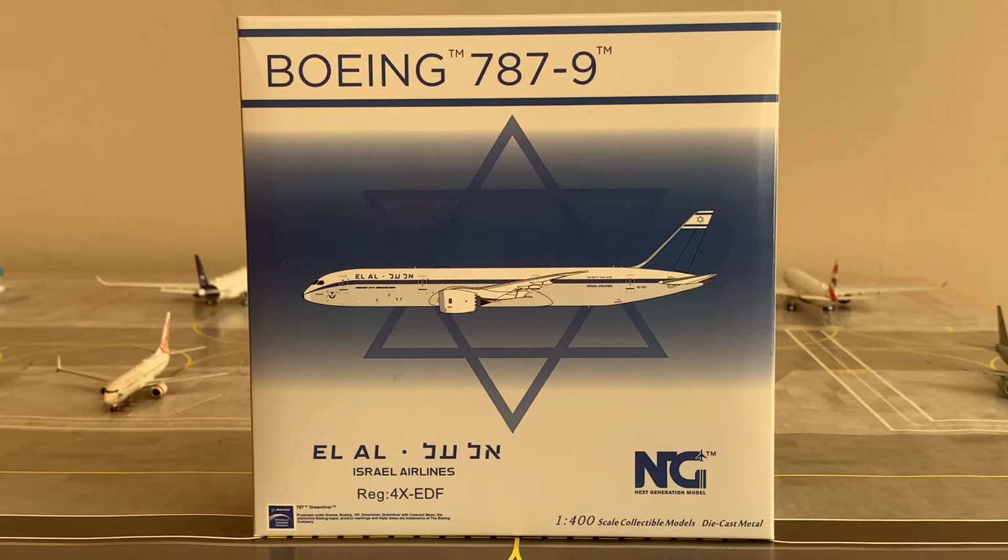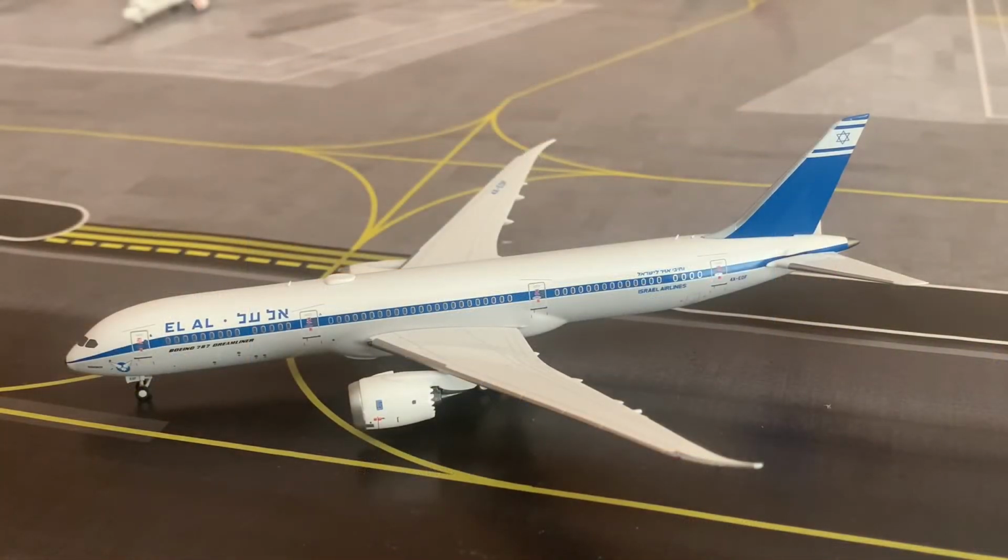So without further ado, let's go ahead and check out the model. And here is the beautiful 787-9 for Israel Airlines by NG Models. Again, this is in the 70th year anniversary retro livery. Absolutely gorgeous. So now what I'll be doing is showing you an in-depth review from nose to tail, left to right, showing you the different components of the aircraft and the different decals that are on the aircraft as well. So let's go ahead and start the review.